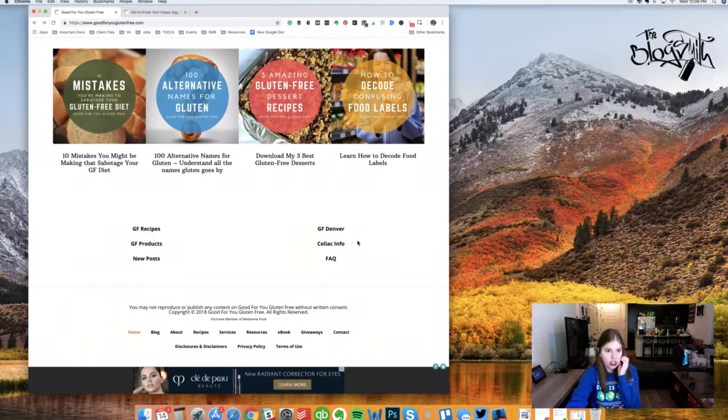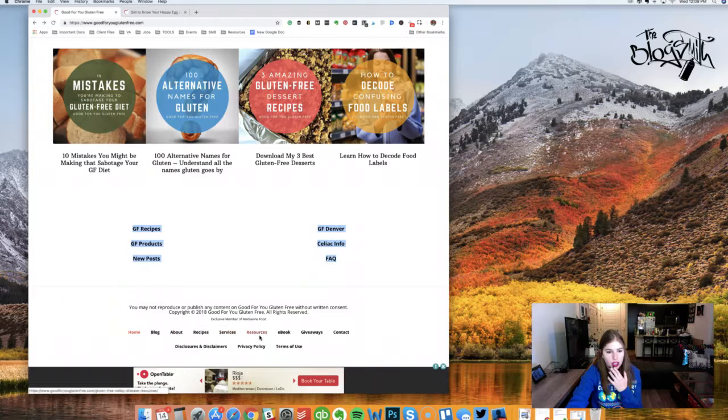So then one thing that I'm not so sure of is I'm assuming that these are more or less blog categories. So we have gluten-free recipes, products, new posts, Denver specifically, celiac info, and just a general FAQ. To me, it's a little bulky to have, even though these are more or less blog categories, and then you have all your top level pages here, as well as a privacy policy and terms of use, which is great practice for anybody to keep in mind on any website, especially in the wake of GDPR. But I'm not sure that I like this way of displaying information, just because it takes up so much space. I don't think it serves anybody to have two different menus. It should really be organized in a different way.